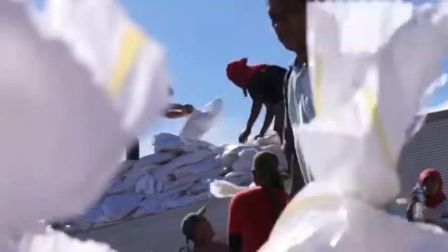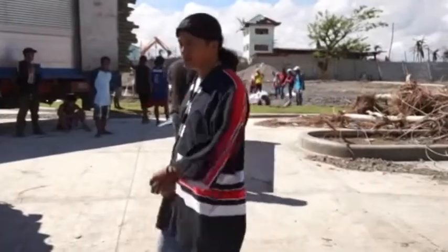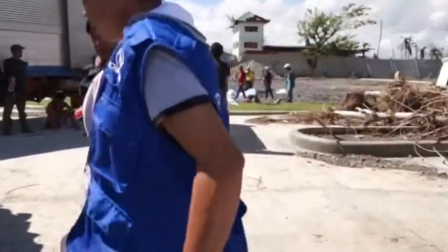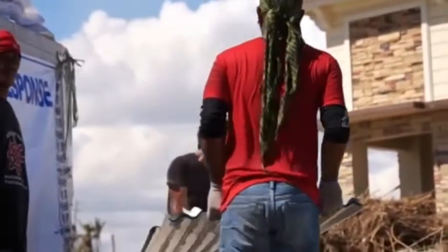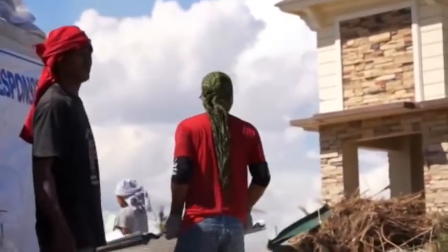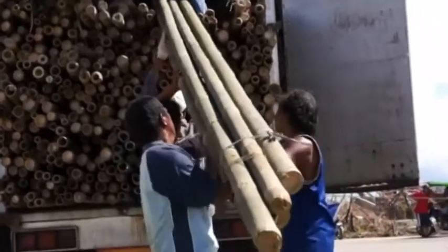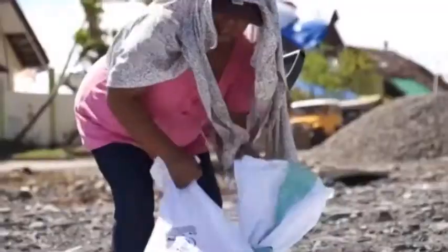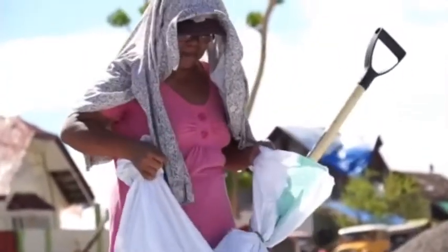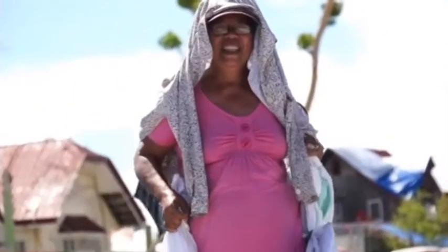The centerpiece of IOM's recovery program in the storm-damaged area is to improve people's living conditions. Over 50,000 shelter kits are being distributed all over the affected area. This consists of corrugated iron sheets, bamboo poles, fixing material, and toolkits to allow people to repair their damaged homes. This stabilizes communities, eases the pressure on displacement sites, and prevents secondary displacement.